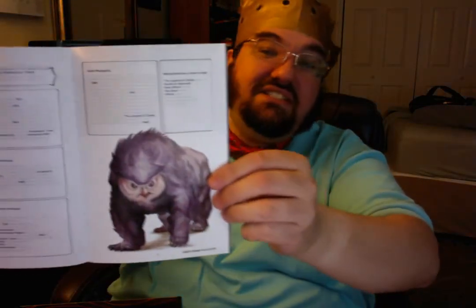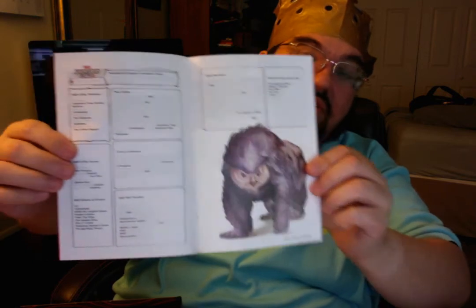Let's see. D&D Adventurers League. So it looks like we have some stuff. Obviously, you can't see that to the degree that you could actually read it, but it looks like they have some stuff for D&D. We have an article on fantastic shows and why to watch them. I'll just give you the quick summary.